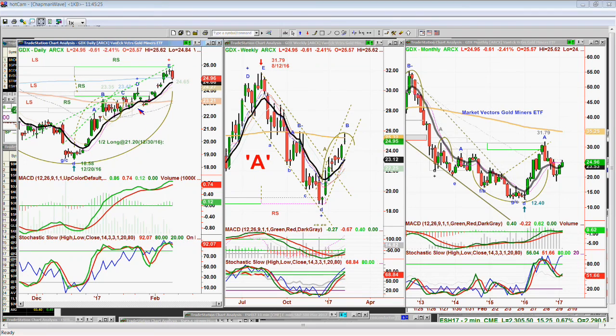We are long the GDX from 21.20. It spiraled up to yesterday's high of 25.71. Hey, that is a rare 4.5 point gain.